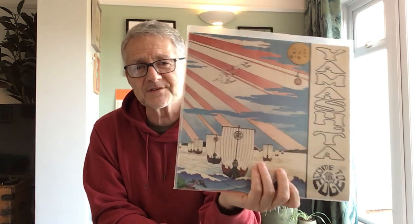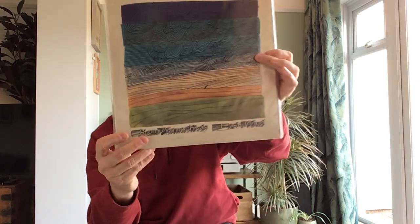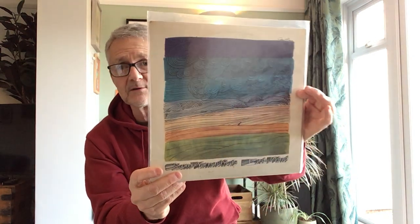I love the cover. I remember seeing this in the shops in the sort of 70s and nearly buying it just on the basis of the cover. I really liked it. And also he produced this album. So his band often was called Shlomo Yamashita's East Wind. This is Freedom is Frightening. Absolutely beautiful cover.